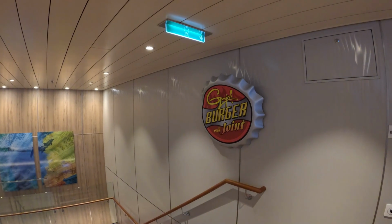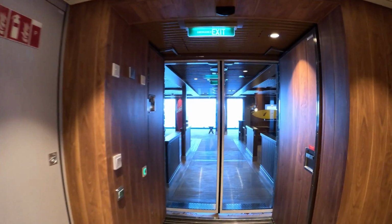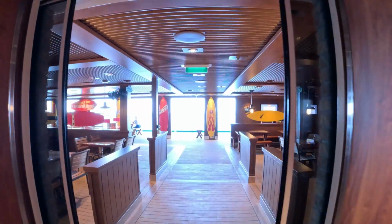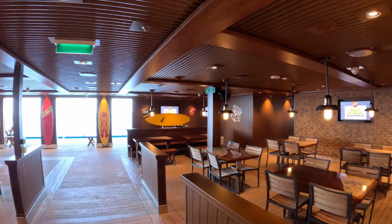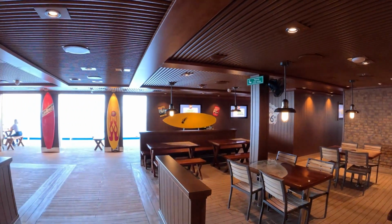Next up, let's talk about Guy's Burger Joint. So here's the one thing I will tell you: if you want to go to Guy's Burger, it's going to be crowded, and that's fine. It's not a long wait. I got there right when they were opening. There was a very long line. It queued all the way out. But it was very, very quick, and it was very good.